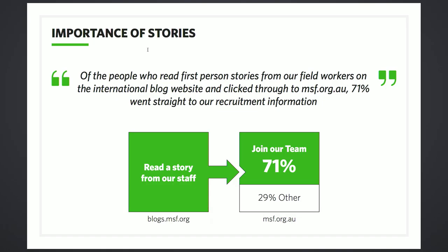And this is an interesting piece of data that they gave us. Of the people who read first-person stories from our field workers on the international blog, this is the international website blog from MSF, and click through to the msf.org.au, 71% went straight to our recruitment information. So 71% is a pretty impressive number. So we really knew that this was something that we definitely wanted to approach.